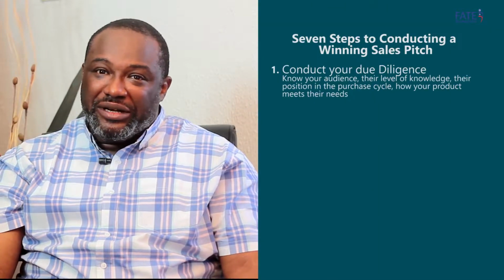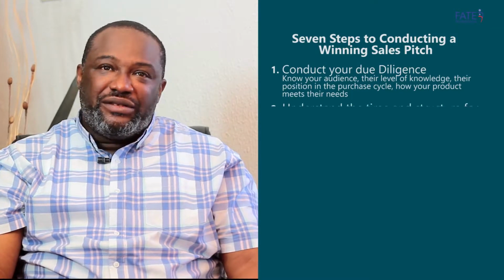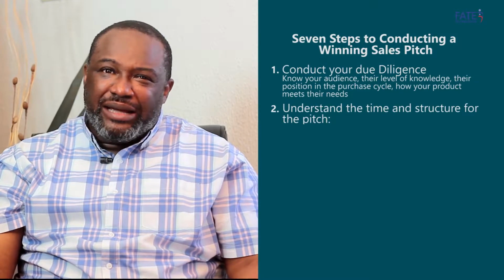You also want to make sure that you've prepared enough to understand where they are along the purchase cycle. You want to make sure you also understand the benefits of your product and your unique selling points, so that when you're presenting them to the audience, you start with your best foot forward and you can use that for leverage during negotiations subsequently.